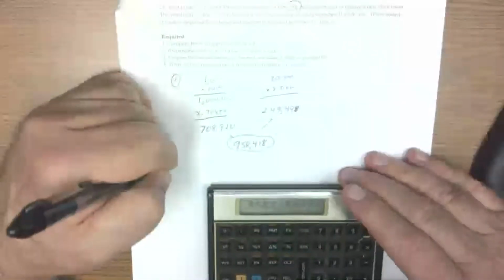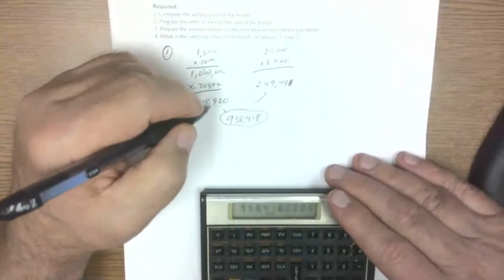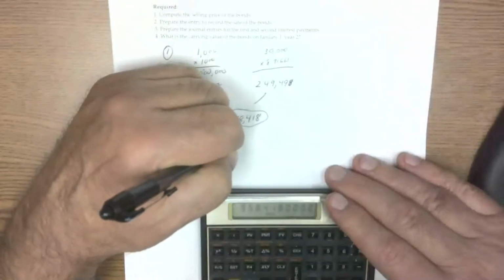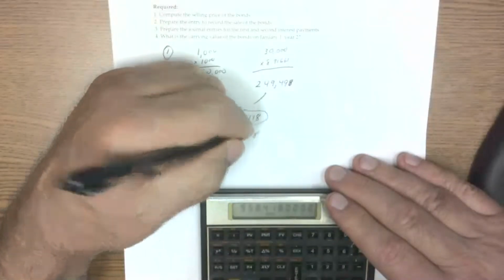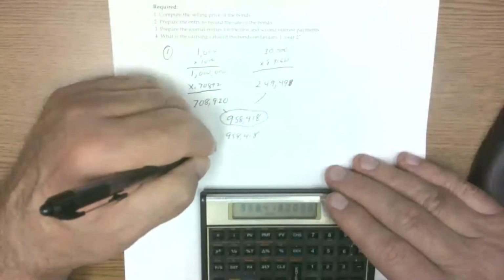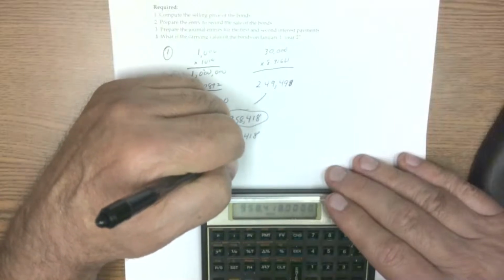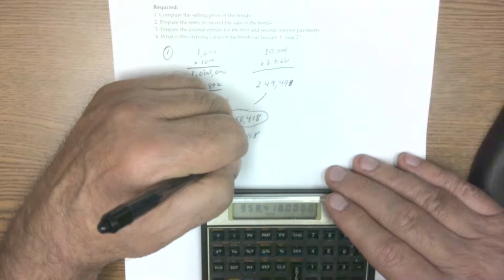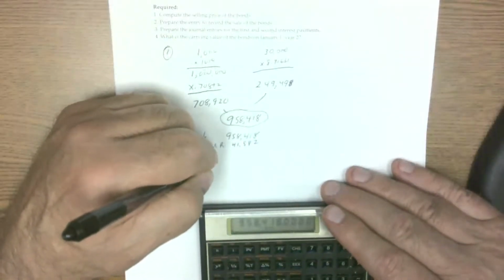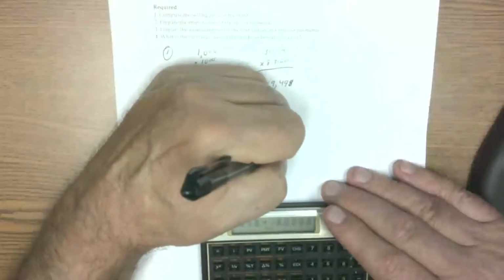That's part 1. Then part 2, prepare the journal entry to record the sale of the bonds. We're going to have cash, 958,418. Discount on bonds payable is going to be 41,582. And then the bonds payable will be 1 million.